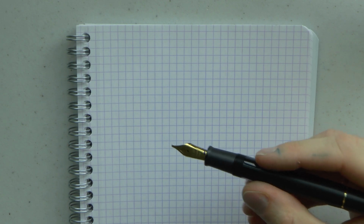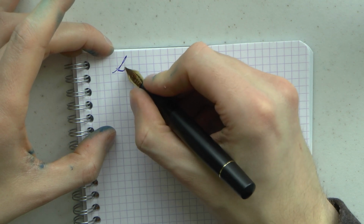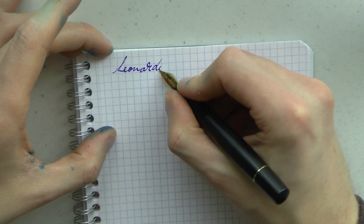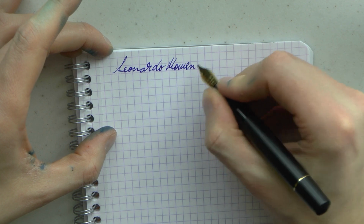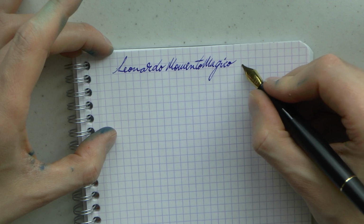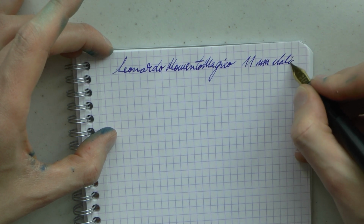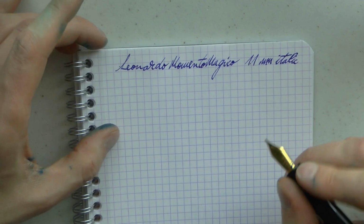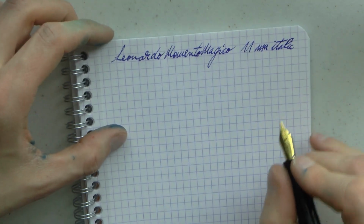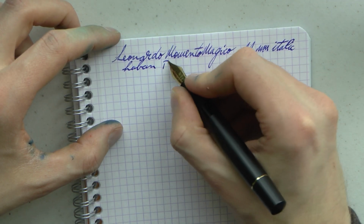Okay, let's have a look then at the MomentoMagico that I have here. And I'll try to show you why I like that nib so much. This is the Leonardo MomentoMagico. This is a 1.1 millimeter italic or stub. Stub may be a little bit more appropriate because it's not that crisp around the edges. It's just a steel nib, and this is Laban blue ink.